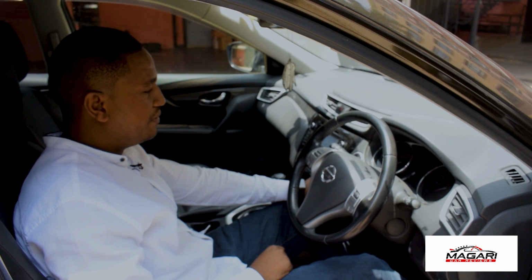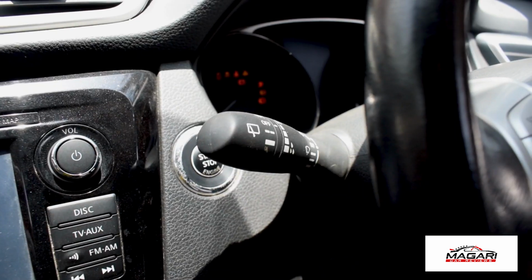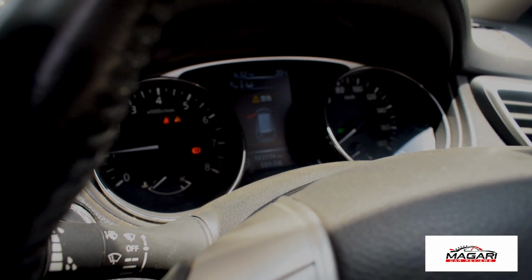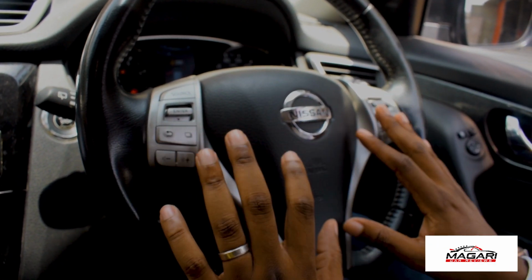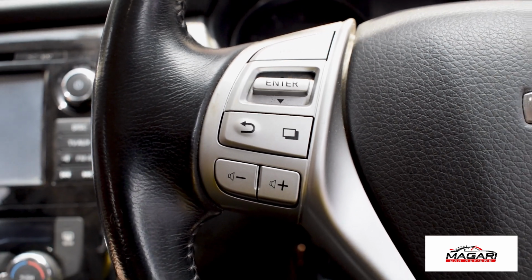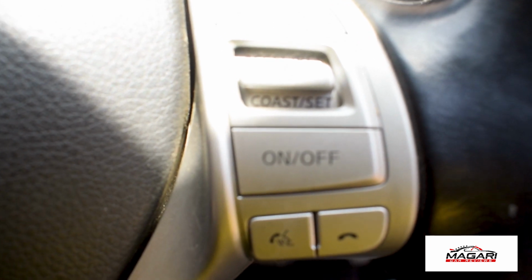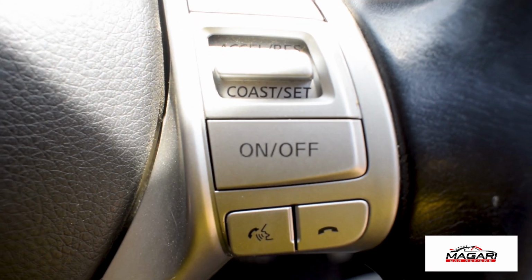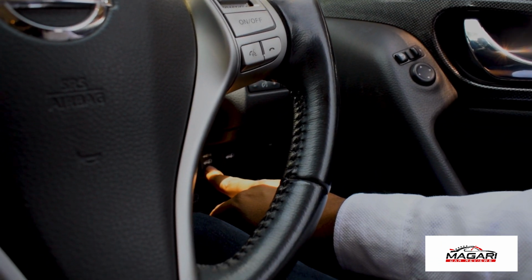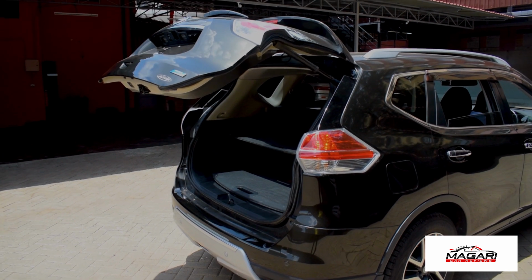Filling it and putting it on, it's got nice dials that light up even if it's in a dark place. And then over here you also have controls on the steering wheel. You've got controls for your entertainment system, enter, volume controls, and on this other side some controls for your phone and hands-off controls for the infotainment system. It also has the power, which I'll demonstrate later, the power off and on for the boot, where you just press it and the boot automatically opens.